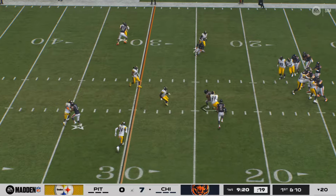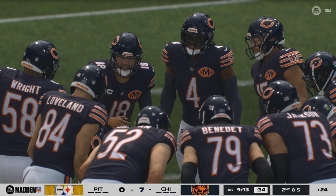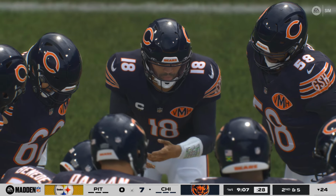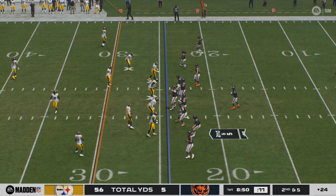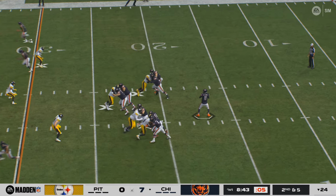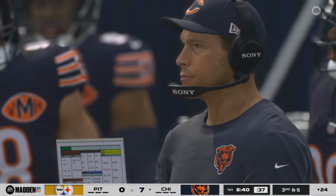To the air, Williams. And he's brought down at the 24 after a gain of 4. To Luther Burden. A gain of 5 brings up 2nd and 5 at the 24-yard line. From the 24 now, here's a 2nd and 5. To throw, it's Williams. Throwing left sideline there, but it's incomplete.